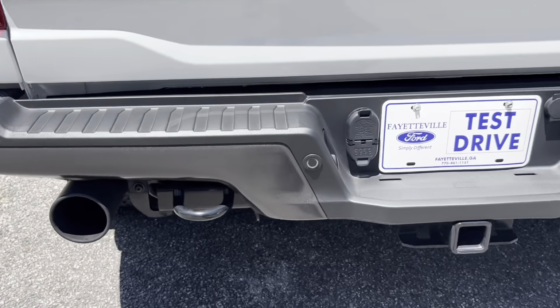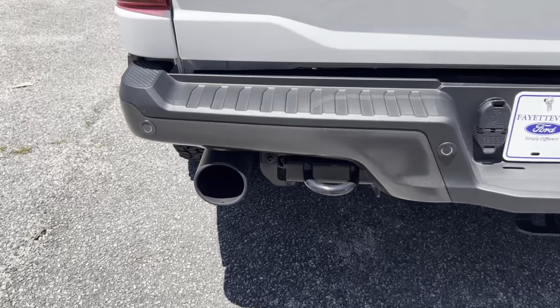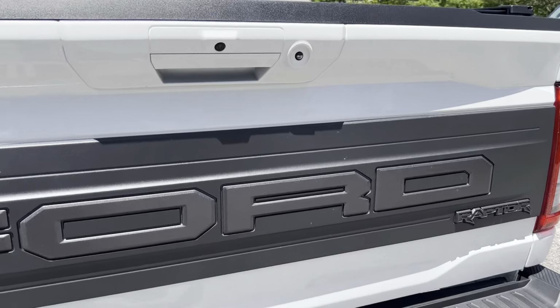You got your twin pipes down here letting the engine breathe. These are the exhausts that do have the valves inside of them that you can open and close with the push of a button. And of course back here it does say Ford F-150 Raptor. Good stuff there.